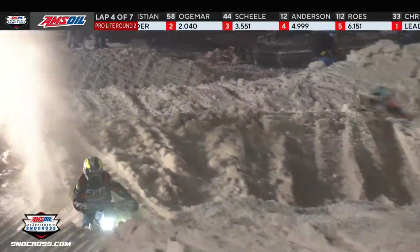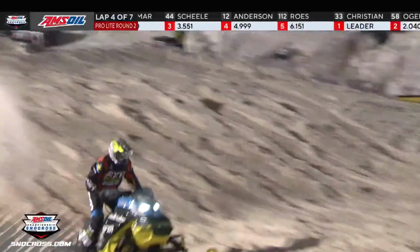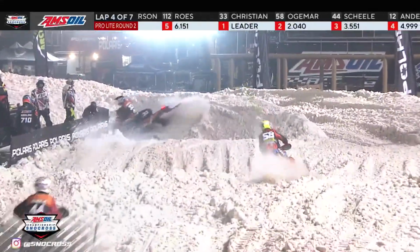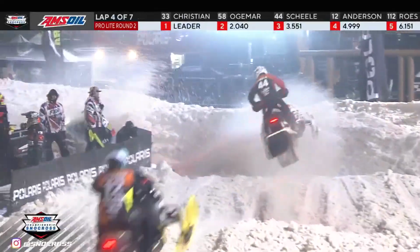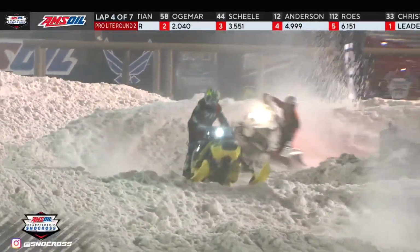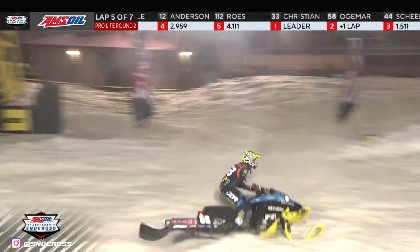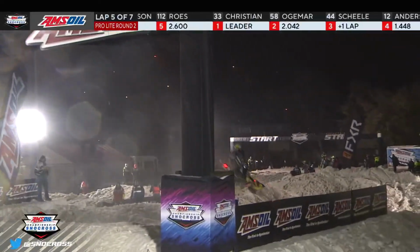But of course, as we go through the evening, and especially when we get into the finals, when we have 8 minutes or 10 minutes, depending on whether it's pro or pro light, the track is really going to chew up, and they're going to be hunting and fishing to look for the best lines. And this track is tricky for just about everyone, no doubt.